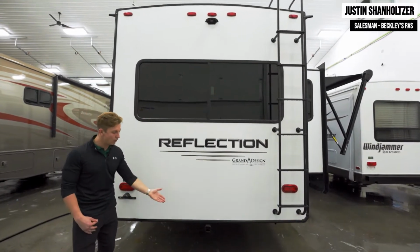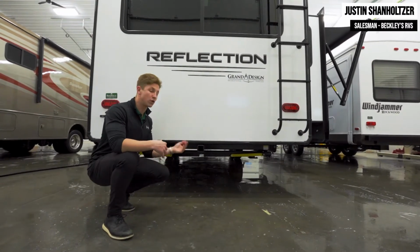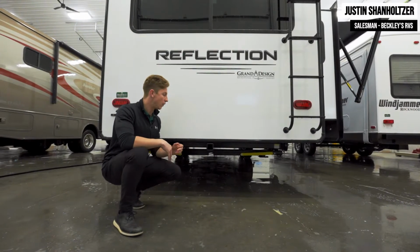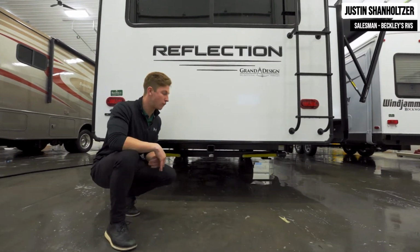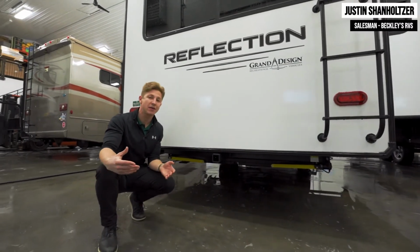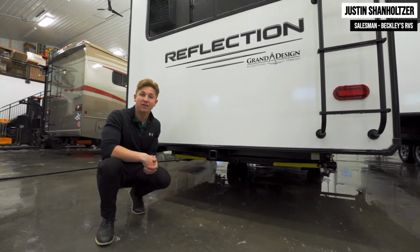Now down below, if you guys see, they give you a receiver. The receiver is gonna be rated for 300 pounds with a 3,000 pound towing capacity. So you guys are probably wondering, what do I use this receiver for? You could use it for a storage rack, so you could bring along any camping essentials or any camping needs. That rack could slide right into there and bring some extra gear.